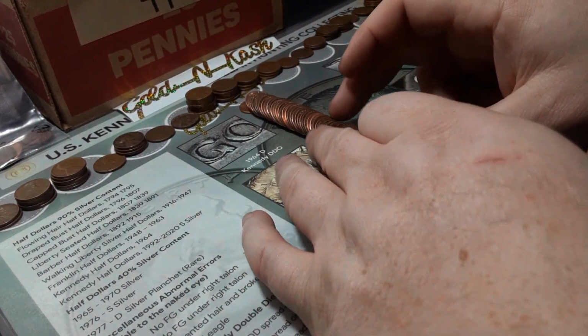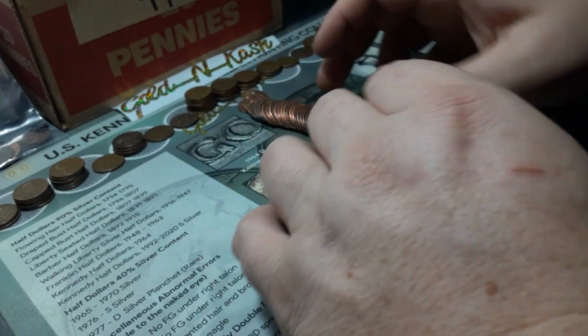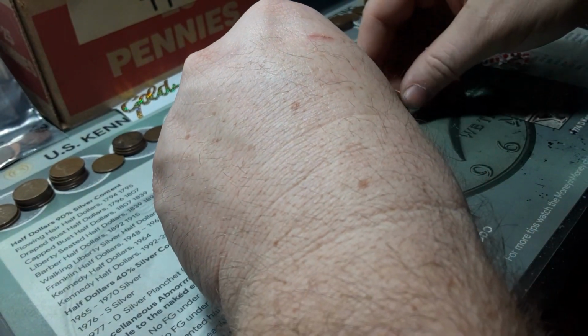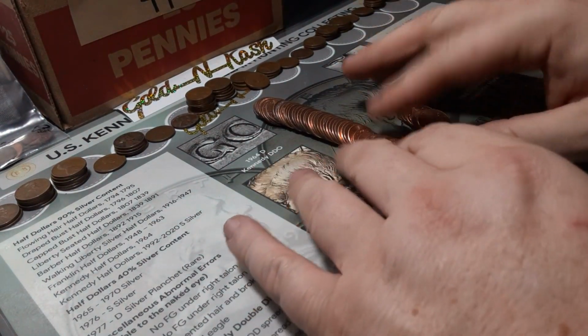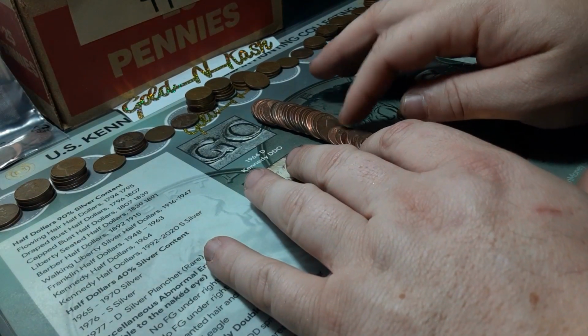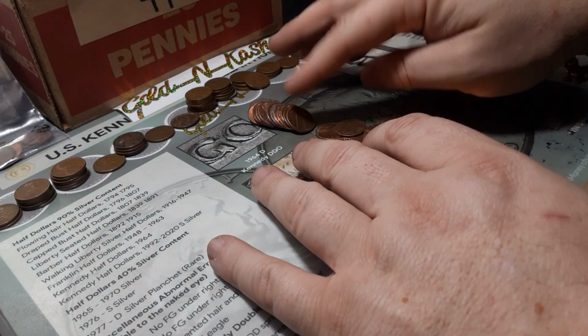All right, I don't see anything sticking out. Well, we'll turn it over and flip it and see if there's anything in here at all. I do not see any Wheaties in our final roll.